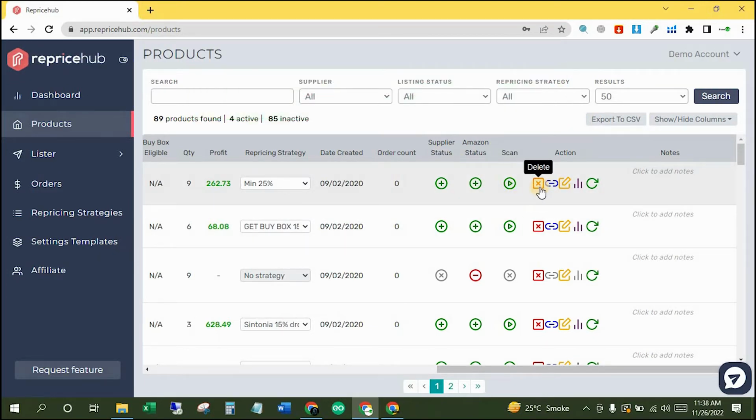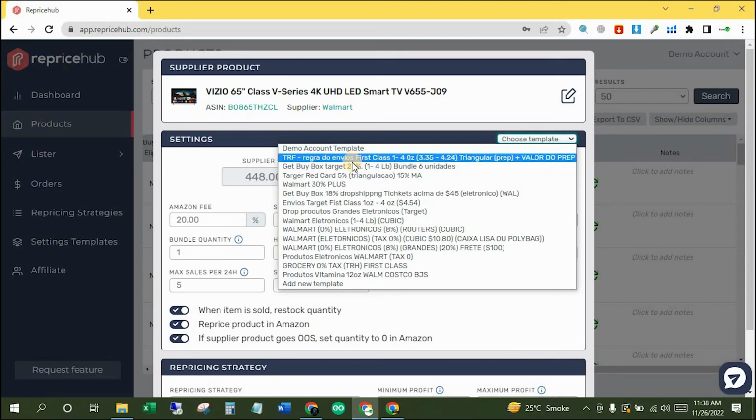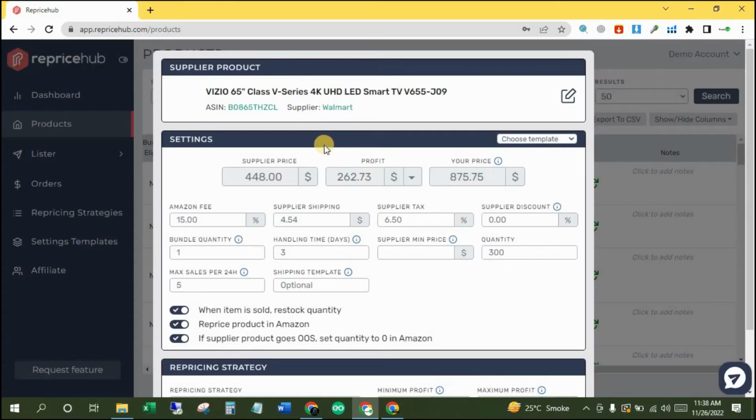Under the action column, you can delete this item from here. You can unlink the supplier from this. From here, you can edit it. Here you can change your selling margins. Here you can use a ready-made settings template if you made one before. You can also create a new one. I'm not going to discuss margins because it's another long topic.